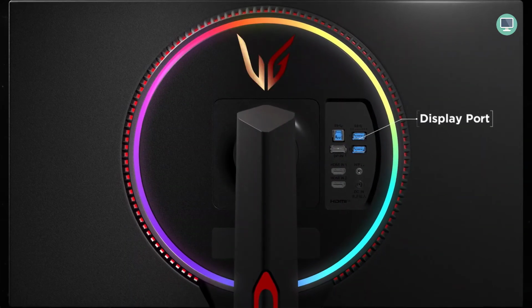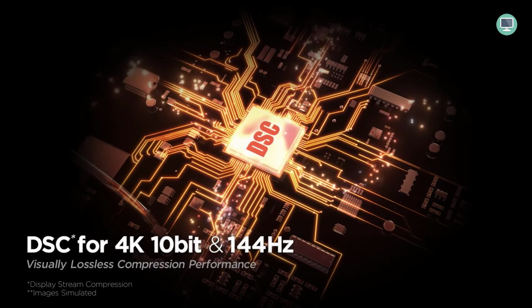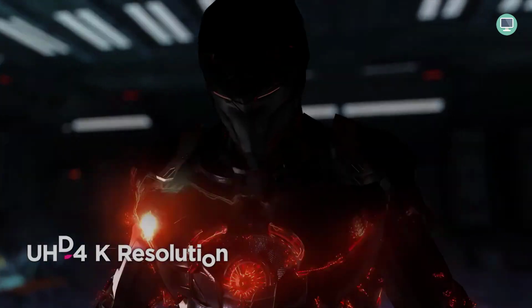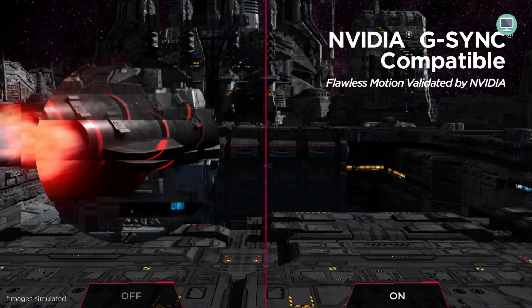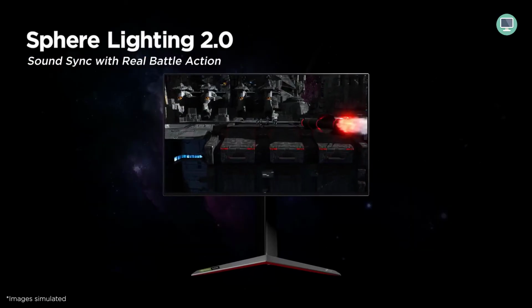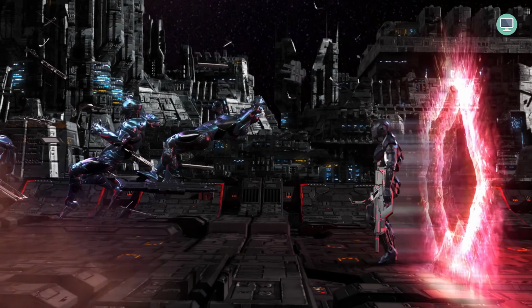The minimum build for such a feat will require utilizing two RTX 2070 Super GPUs, while the recommended build would be using two RTX 2080 Ti GPUs in order to reach the 120-plus FPS range. That being said, let's take a look at the current 4K 144Hz monitors for gaming in the market.